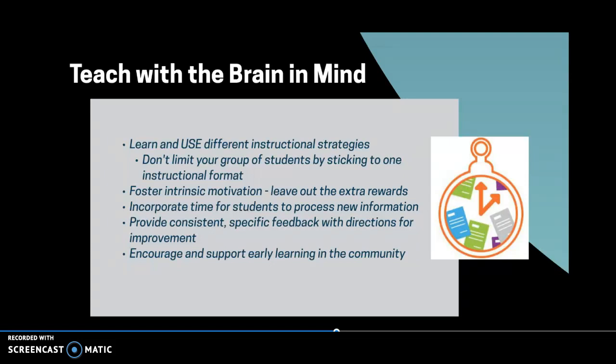Incorporate time for students to process new information. Provide consistent, specific feedback with directions for improvement. And encourage and support early learning in the community. For example, my church is currently developing early learning centers throughout the community, which would be a good thing to support as it will help educators as they receive those kids who have received early learning.